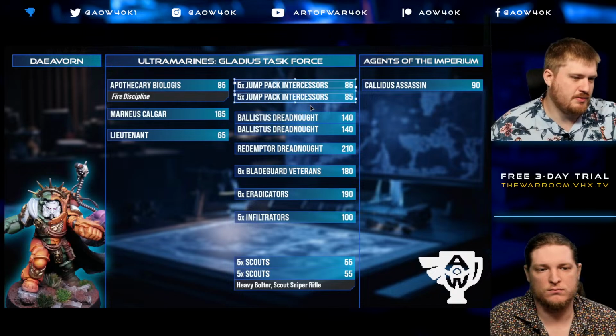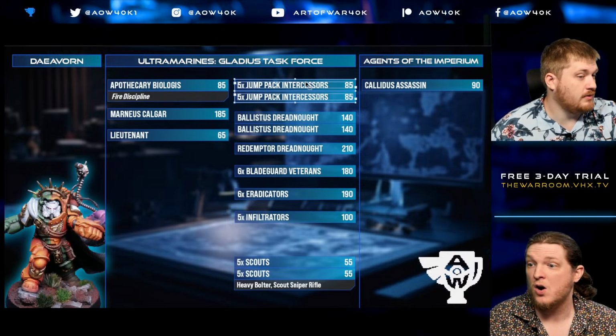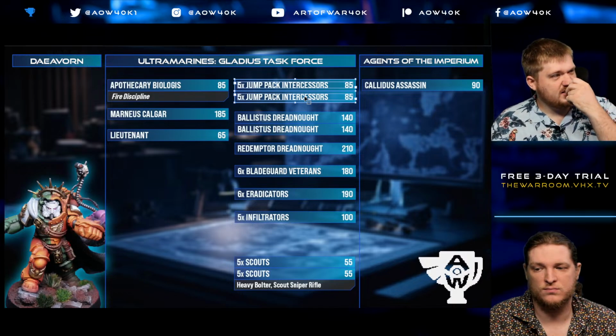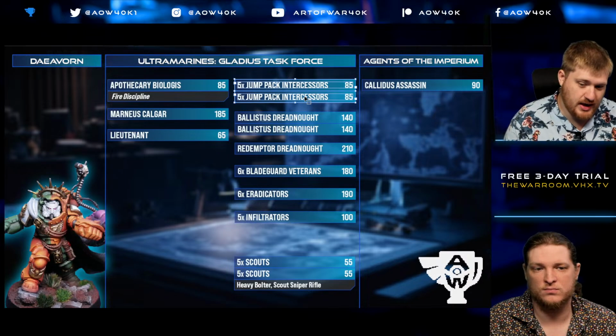Okay, so we got Jump Pack Intercessors. Let's trim the fat. Right? I actually love those. I'm not suggesting they're the fat. Excellent. Okay, cool. JPI, pretty good. I love them in the Sons of Sanguinius because they go from mediocre damage to very good damage.